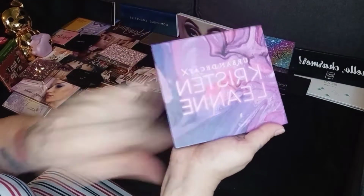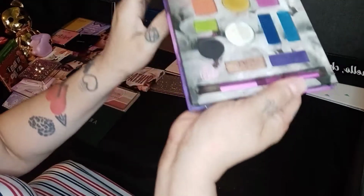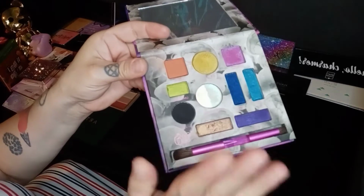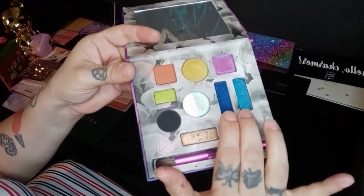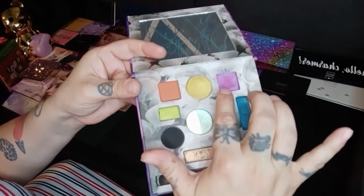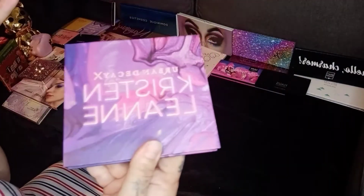When's the last time you seen one of these? I love her. And the reason I love her is for these two. Leo and Brixton are amazing. I'm not a blue person, but these blues are, whoa, very, very pigmented. I love that pink. I love her. She is like nostalgic to me.